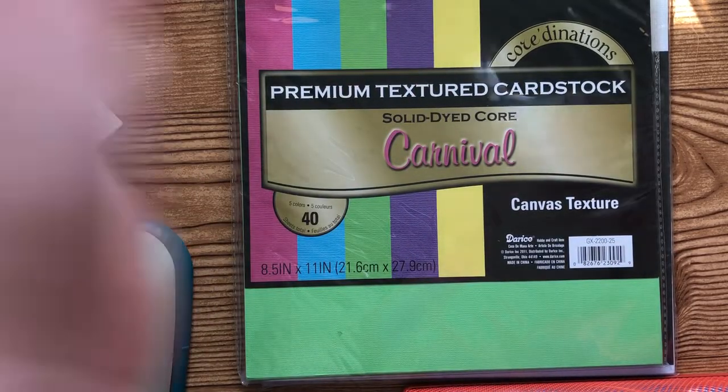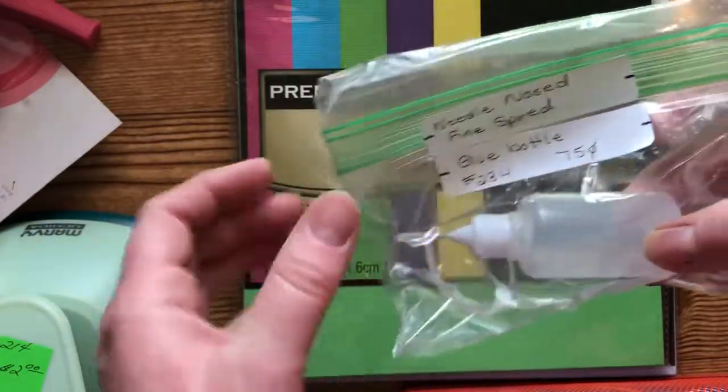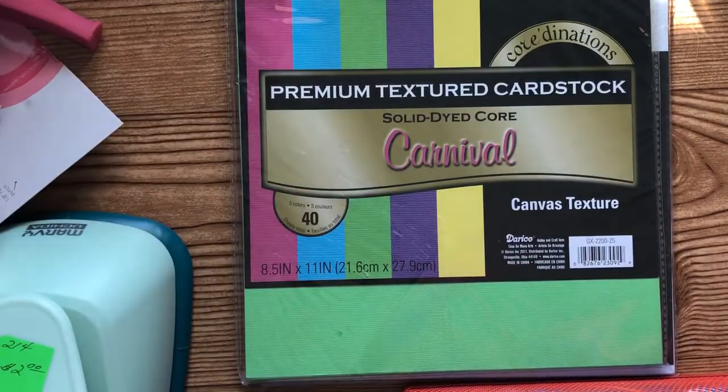I did get just this little glue bottle. It was just 75 cents. It has a super fine tip, and I thought that would come in handy for gluing.